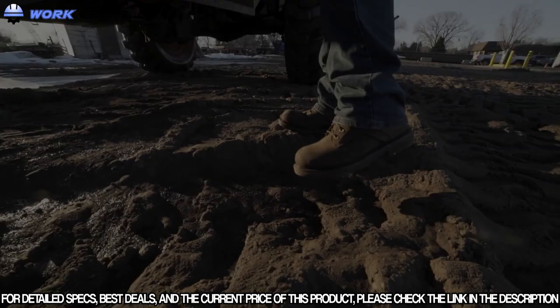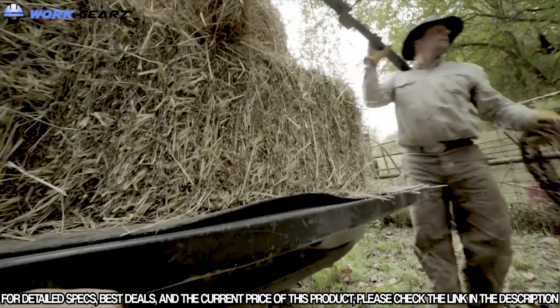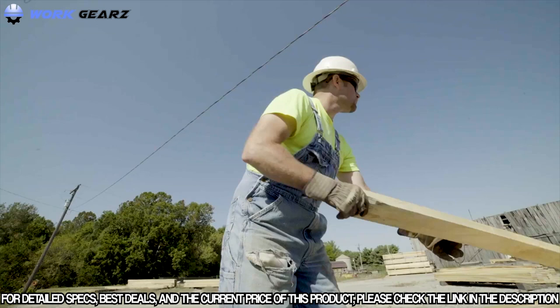When the going gets tough, the Tough Lace Up Ramsey 2.0 Work Boots by Irish Setter. Designed for heavy-duty construction, farm and ranch work, and for anyone else who routinely deals with nature's wrath. The Ramsey 2.0 family of work boots is built to withstand the abuse of punishing outdoor environments and comfortably handle whatever the workday throws its way.